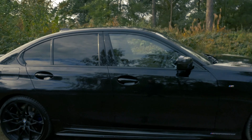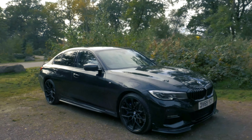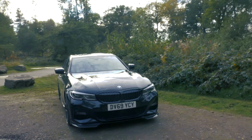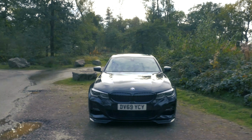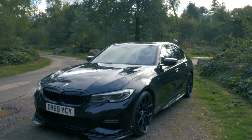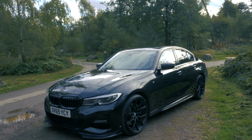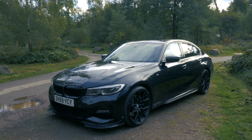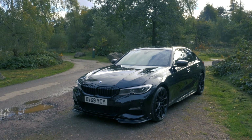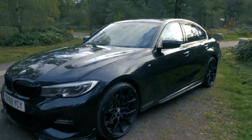But yeah, my real question though, is this necessary in 2019? We've got all of these activists and different people campaigning for better emissions. So for us petrol heads, are these sort of cars going to be consigned to the history books very, very soon? I really hope not, but I can really see it going that way. Diesels have been the scapegoat recently, unfortunately.